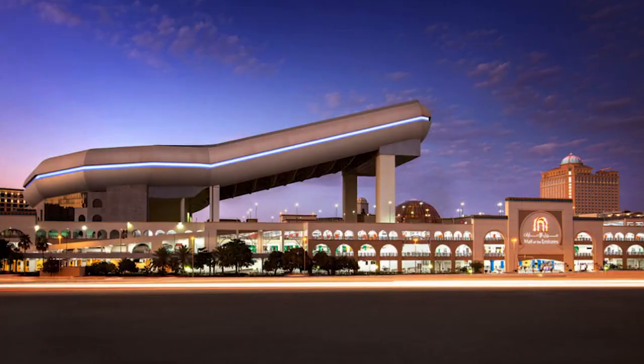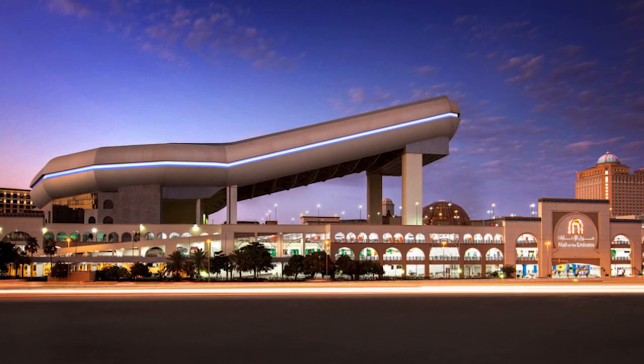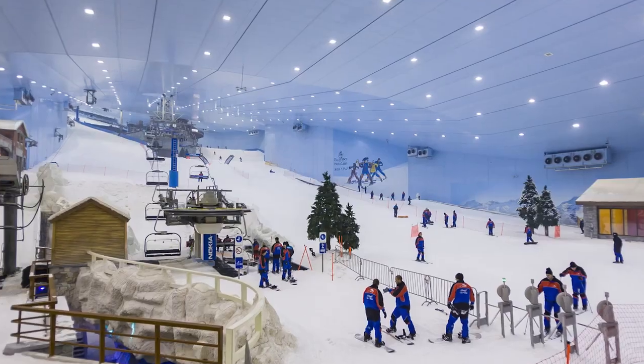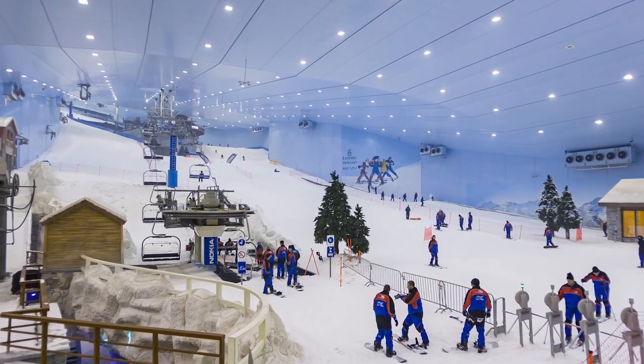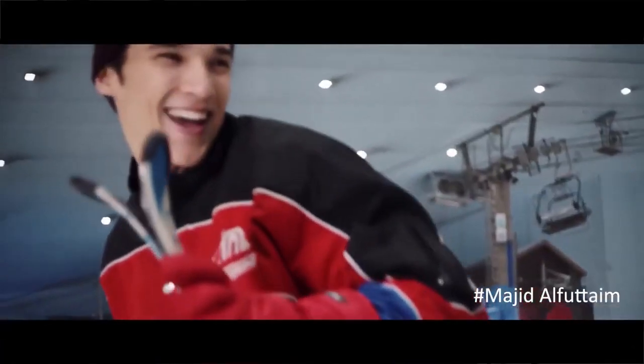So you can also choose to visit the Mall of the Emirates. This one is a huge one. It's a very, very big mall as well. So you can choose to visit that one. Wonderful things to find there. We have Ski Dubai, where the ticket costs only $20. So you just go in and ski. That is snow in Dubai. Yeah, we do it.